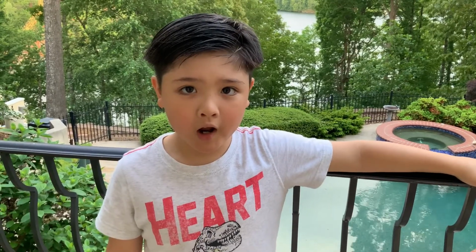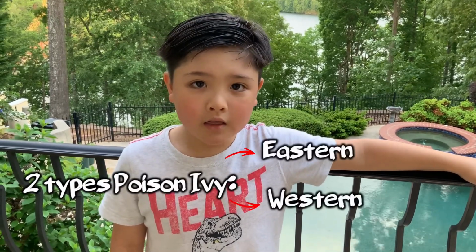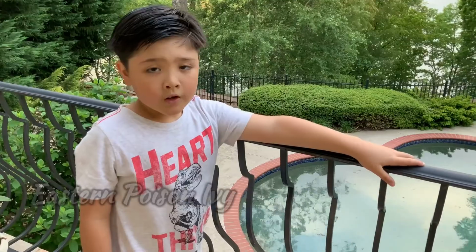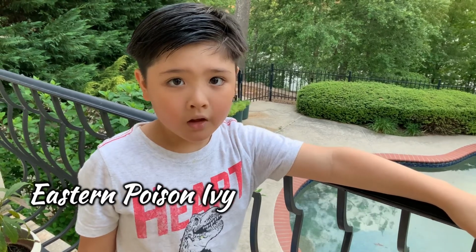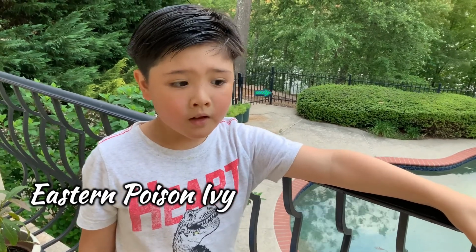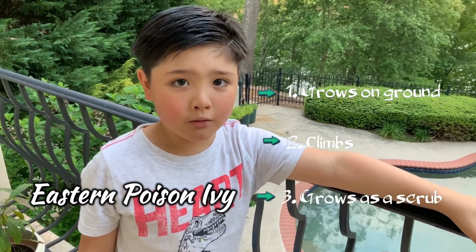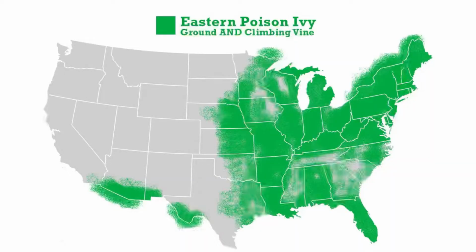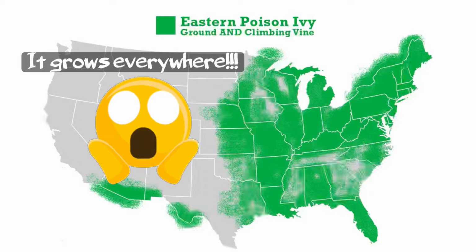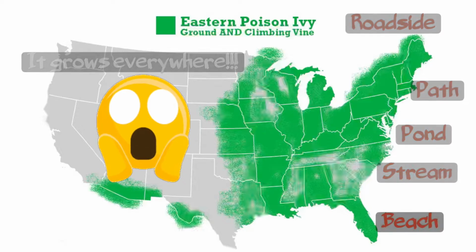Let's start with poison ivy. There are two kinds of poison ivy, the eastern and the western. Eastern poison ivy grows in three different ways. It grows on the ground, it climbs, and it sometimes appears as a shrub. It is a massive problem from the Midwest through the East. It grows everywhere, like by the roadside, path, pond, stream, and beach.